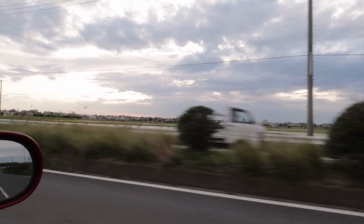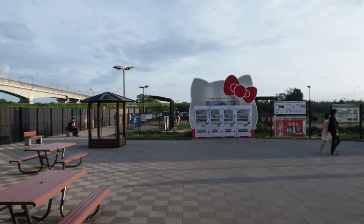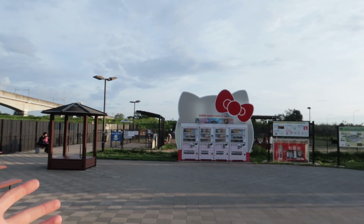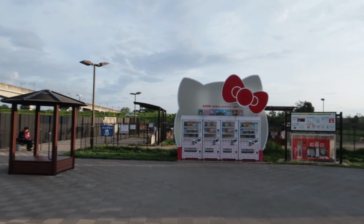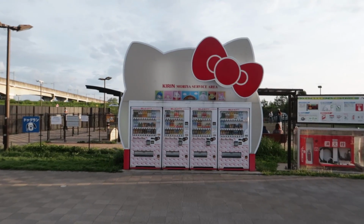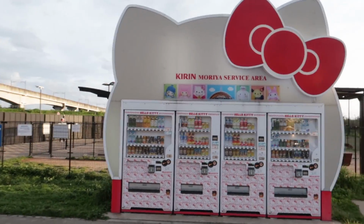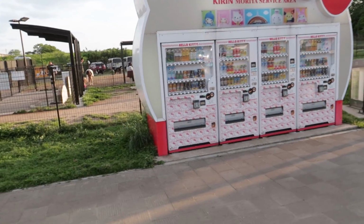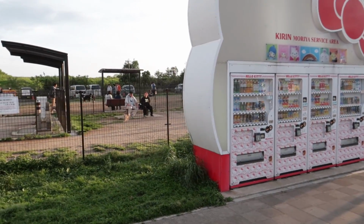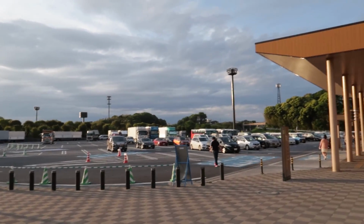How nice is this view, guys? Sunset, nothing but rice fields. Super cool. So we're at this huge PA that I've never been to before. And how awesome is the Hello Kitty themed vending machine section? This is sick. Even all the vending machines have Hello Kitty on them. That's cool. God, I love Japan. Their promo ideas are sick. And it looks like they've got a full dog playground thing here. I don't even know what you'd call that, but that's pretty cool. Good on you.